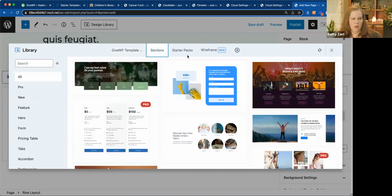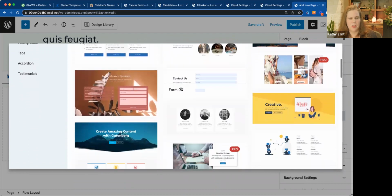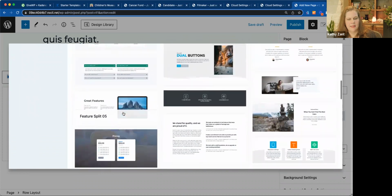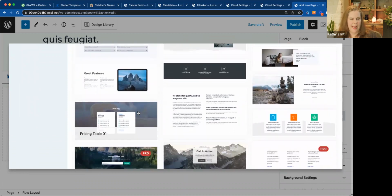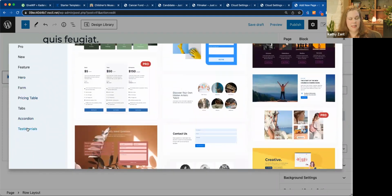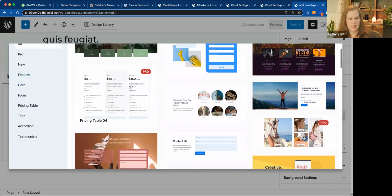Cadence. So if you look at some of the sections that exist for the Cadence design library and the starter packs, all of these things are available to you as well. So if there is a design element that is maybe something that's not specific to a nonprofit. Let's say you really want to add this pricing information table down here for whatever reason, you can pull that in, or a contact form, or any of these other elements, testimonials or hero images, things like that.